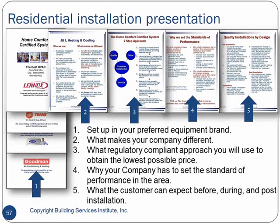And then the third, of course, is a differentiator, saying why your company actually has to set the standards of performance, because 9 out of 10 systems out there have been installed by others with serious defects, and 5 out of 10 systems installed by others have serious airflow distribution issues. So if they want to be in the top 10% of the industry, they want to be doing business with you.